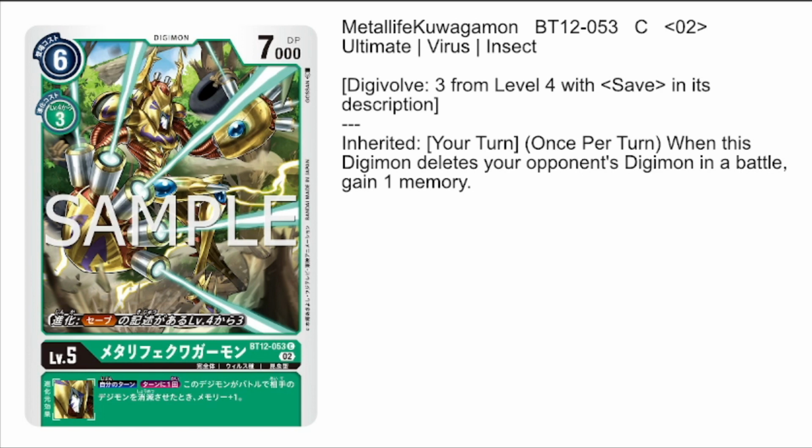Next up, we have Metal Life Kawagamon. So Metal Life Kawagamon is, for the most part, your very stereotypical level 5 Digimon, between its stats being nothing special to write home about and its inheritable ability just doing your classic green thing of when your Digimon deletes an opponent's Digimon by battle, you'll gain a memory, but the only unique thing about this versus a lot of the other green cards is the fact that he has the alternative Digivolution condition, where we could Digivolve him for 3 on top of a level 4 with save in its description, which basically means that save in its text, so it just allows us to be able to use this with a lot of the other save-based evolutions to be able to go into various different colors with ease.